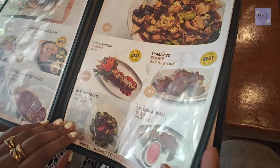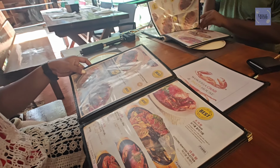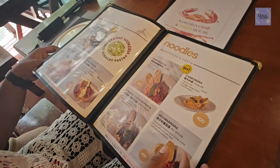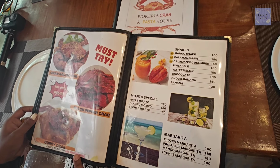Chili wings. Everything is in the range of 400 to 500, looks like. In general, DMALL is a bit expensive, so we can expect some expensive stuff here.